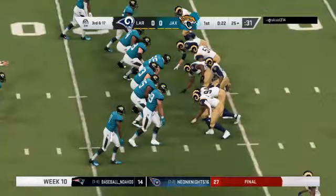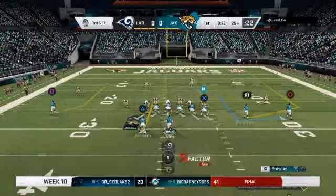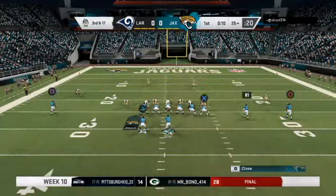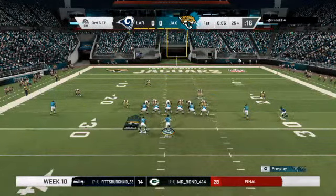Let's go, baby. Turn over. Get that 51, Mike. Mike 51. Check, check, check, check.